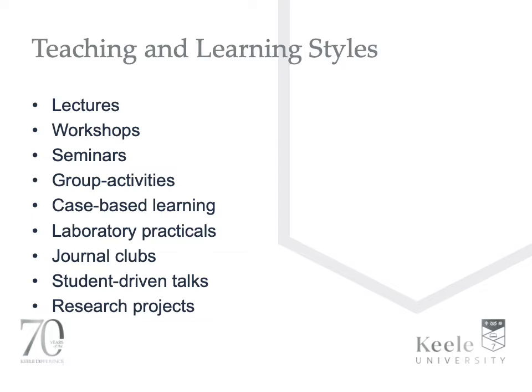The case-based learning sessions allow students to consolidate the material and again apply it to the real world, in this case often a patient. We have a series of laboratory practicals in order for students to develop their practical skills. And we also have journal club and student-driven talks in order to enable students to develop their communication skills. The master's programme culminates with the independent research project, of which I'll go on to talk about a little more in a few minutes.